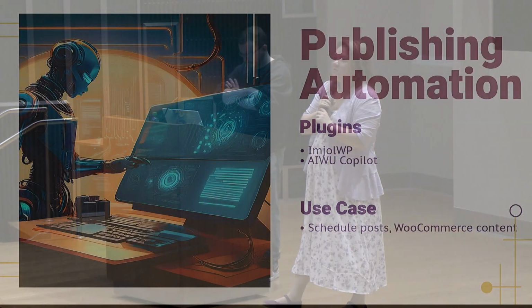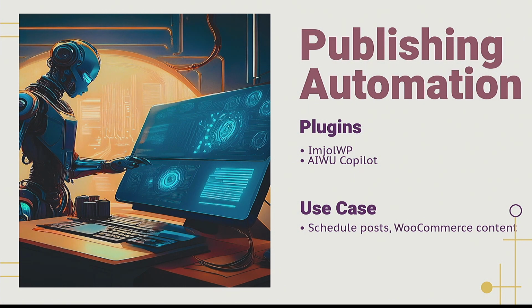Publishing automation, it's not just creating your content, but deciding when it goes live and where it goes live to. So we're starting to see some plugins that are going to relate to the scheduling that's involved, as well as optimal times to publish all of it. The different use cases for that would be things like you might want to schedule posts or use AI to help you with when should a WooCommerce product go live. So check in, there are publishing specific plugins in the .org directory. A lot of these, if you just go to the WordPress.org directory and search for AI, you'll start noticing that I just categorized a lot of what I'm seeing in there.